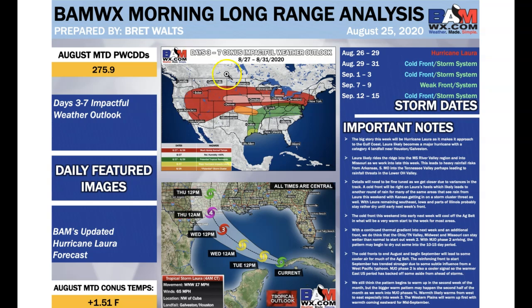The impactful weather outlook, our 3 to 7 day hazardous weather outlook, if you will, does highlight many locations for much above normal temperatures across portions of the central U.S., into the Corn Belt and into the Mid-Atlantic, and also highlights very low relative humidity values. So maximum dry-out conditions continue. Heavy rainfall from Laura, we believe, will go across the southern portions of the Ohio Valley and into the Mid-Atlantic. A storm cluster may target southern Kansas and northern Oklahoma around the 29th.